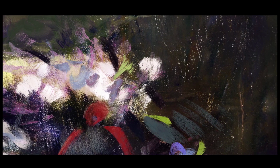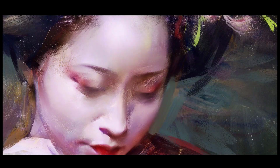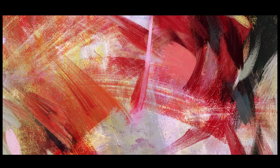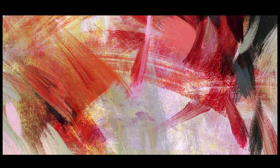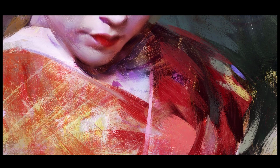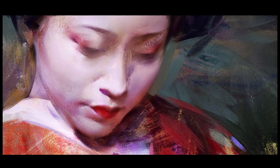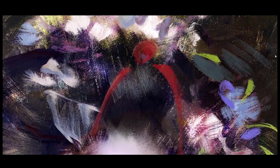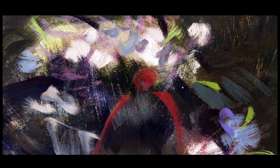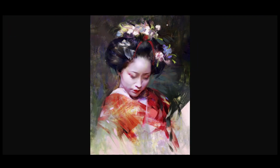And I'm glad he does post the actual high resolution paintings, high resolution images, because you can just see the richness of it, right? Oh, look at that. Even this looks cool as an abstract painting, right? Oh, look at that. So sexy. Damn. Oh, look at the confidence. He's so ballsy.